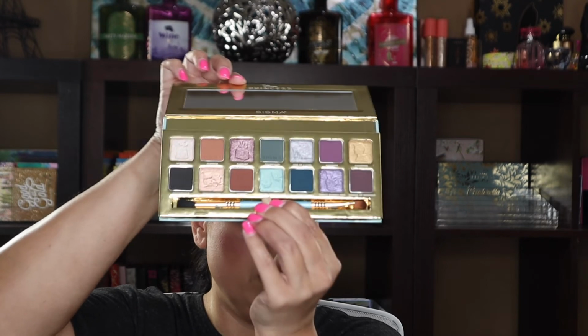Okay, and then last but not least is Cinderella. Definitely keeping this one, if not for anything but nostalgia, but it's a beautiful palette. And I think they're releasing another one. I can't remember the princess, but I'll be picking that one up as well. But I probably should try the formula before I pick it up. I've heard the formula is really good. I just have never used it.